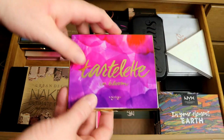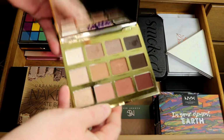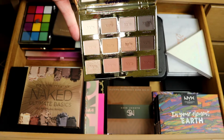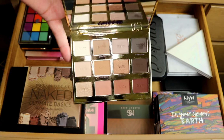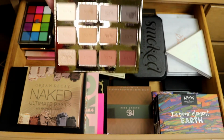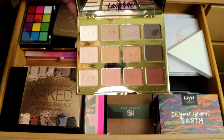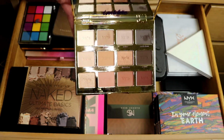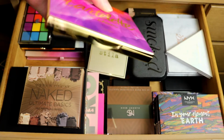The Tartelette in Bloom palette, this is actually a newer purchase for me as well, but I have used it a couple of times, and I really, really enjoy this palette. I didn't want to buy it because of all the hype around it. Everybody always says it's the best Tarte palette out there, and I didn't buy it, and now that I bought it, I totally understand it is worthy of what people say about it.